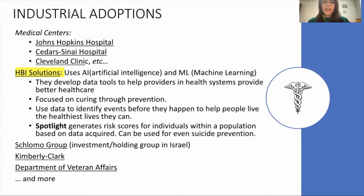Something else to be noted is that they can actually predict suicidal factors. So I'm personally very interested in learning more about how this could work. But you can use artificial intelligence and machine learning, and for that, you need a platform that's going to be fast and reliable and really able to model the data in a way that is helpful for data scientists. So I think it's really awesome that they use data to identify events before they happen to help people live the healthiest lives that they can and continue being here.